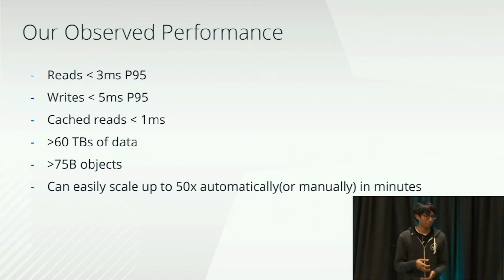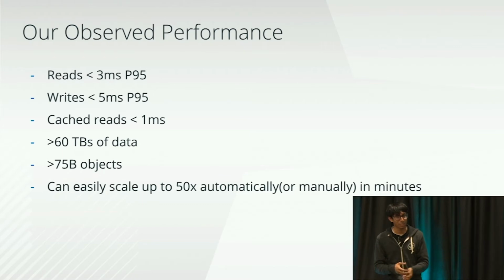And the scale-ups, the fact that it can scale up to 50x in minutes, was just amazing to us. And if you contact Amazon during the migration, you can actually ask them to scale it up even more or faster. So it was nice to have that option too, in case we need to do some sort of large scan on our data or some analytics. The option is there.